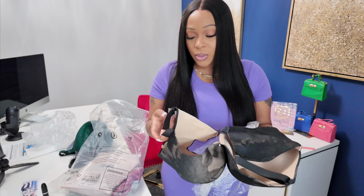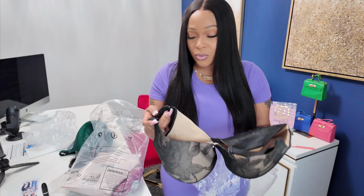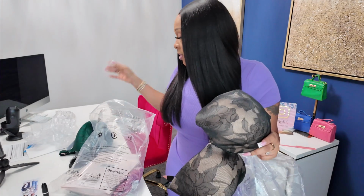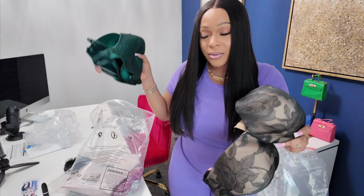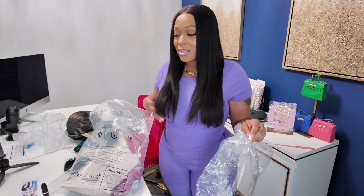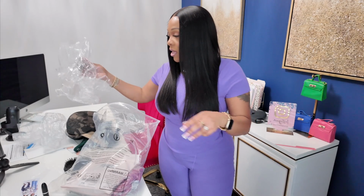This one again was like $25. The regular price was $62.95. I got this one for $25. This one is a 38G, so it's the same as the green one. It's just a different color. And I do own like two more in that style, and that's why I decided to get that style instead, because I know it supports the girls and I don't have any spill outs or anything like that.